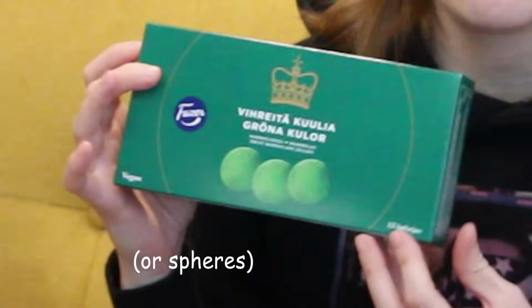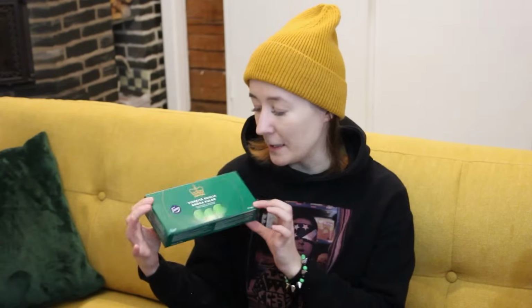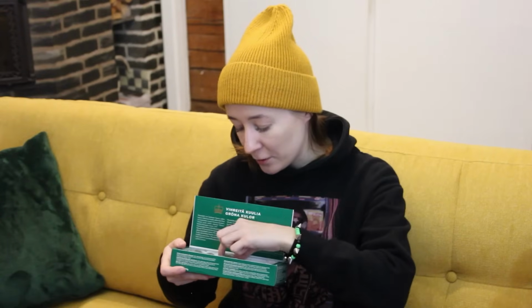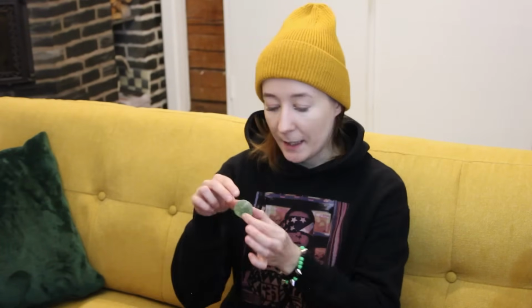Next, I drew vihreät kuulat. Literally means green balls. Green marmalade balls. And I might have eaten a few, because I have no self-control at all. So they are these sugary marmalade balls that can be halved like this. Or you can shove it into your mouth whole, like an animal.